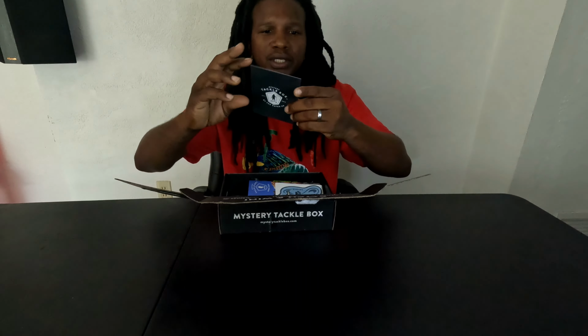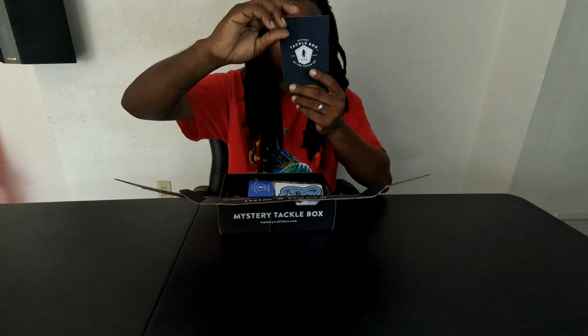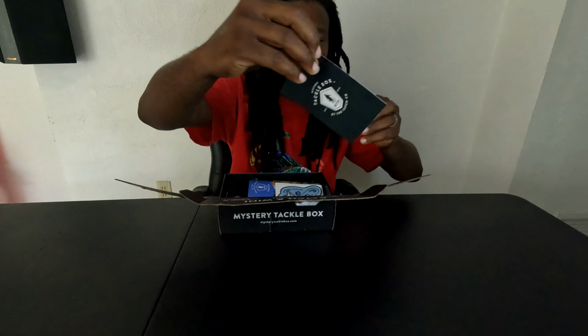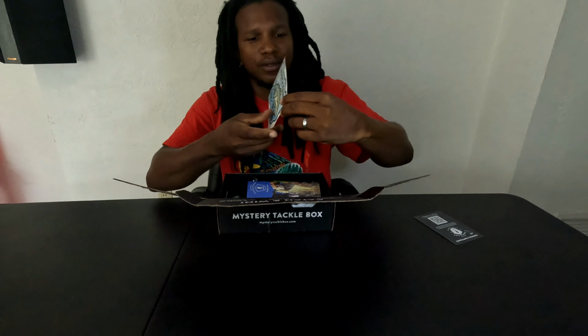So the first thing I'm gonna pull out is a QR code you can scan. If the code is not working, visit the link above. So if the code's not working, you'll have to visit the link that they have on top of that. I don't know what that's about. We ain't gonna check that out right now. They come with a cool little sticker, a bass sticker.